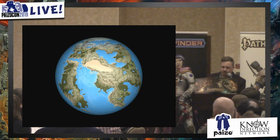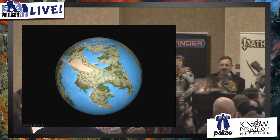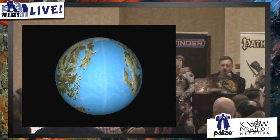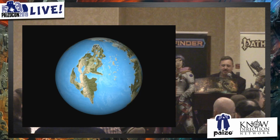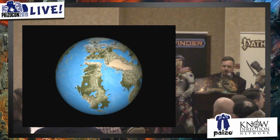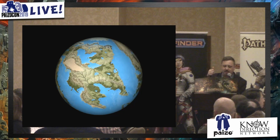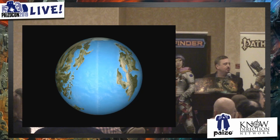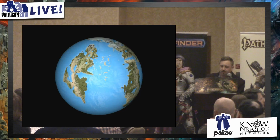Look at that. So that is the entire planet of Golarion. James Jacobs put this thing together. The first version of this, he actually drew on a beach ball. We found this cool program to map it onto a rotating globe. So that is what it looks like, guys. And that little circle up there, that's about to go away, that's the inner sea. It's tiny compared to all this other stuff. So it's a huge world, and we're going to explore a lot of it in the coming years together.